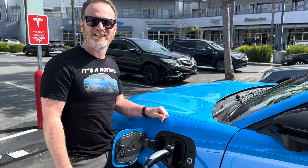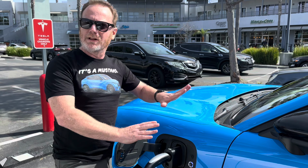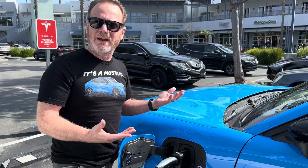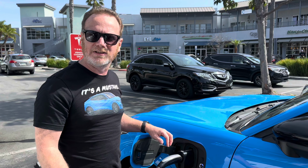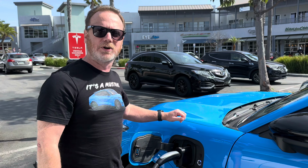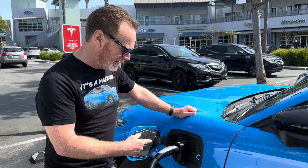So are you on plug-in charge, or do you have to use the app? It's completely plug and charge. It bills my Ford account. I've registered on Ford.com. It has my credit card and everything. So now at the select superchargers that we have access to, we have the same plug and charge.